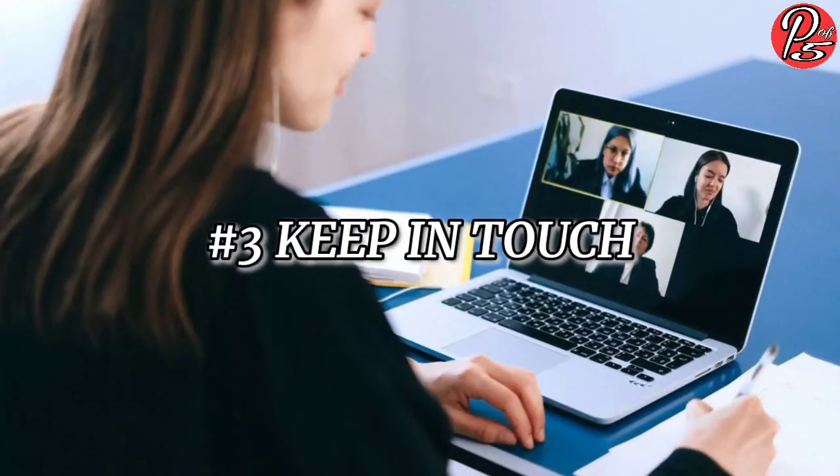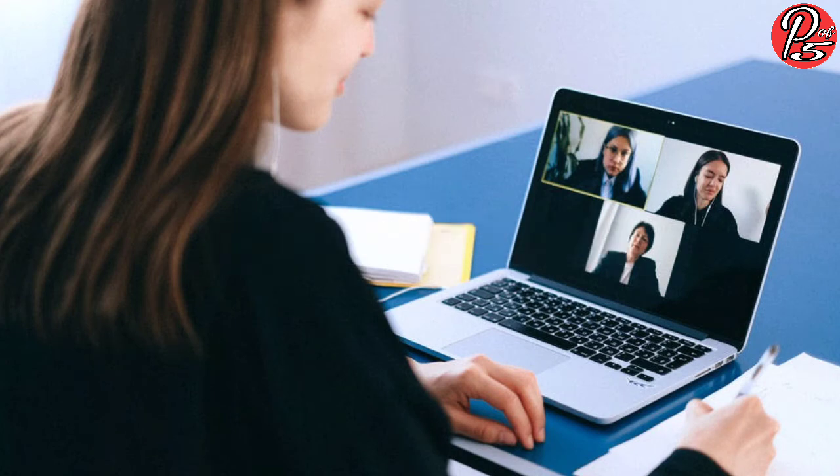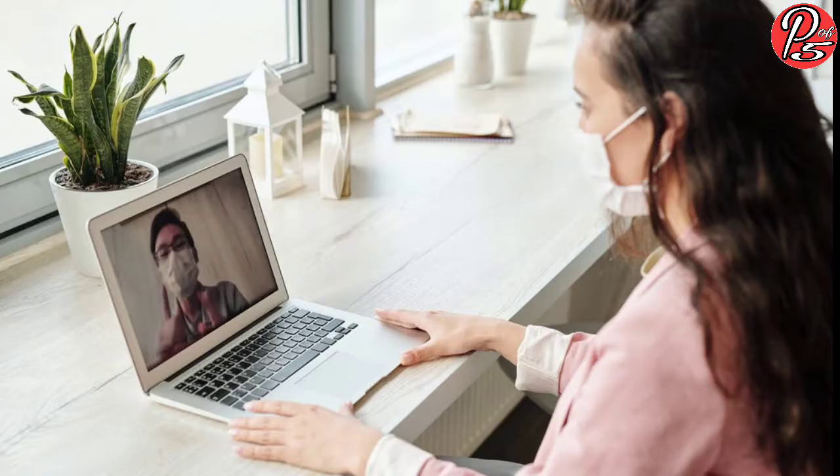Tip number 3, keep in touch. When you are not working in physical proximity to your team, it takes a little creative thinking and an intentional effort to stay connected. Tools like Zoom, Slack, and Basecamp make that relatively easy. The important thing is to create a plan and have the tools in place so that you and your team know how you're going to communicate.